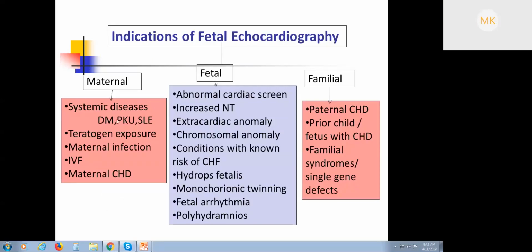Maternal causes, for example, if the mother has illnesses like diabetes mellitus, systemic lupus erythematosus, or Sjogren's syndrome, so any of the autoimmune diseases, or rarely phenylketonuria. Or if the mother has been exposed to certain infections, like it could be rubella, toxoplasmosis, or the mother is taking medications like typically anticonvulsants or antidepressants, or if the mother herself has a congenital heart disease, and if it is in vitro fertilization, if it's assisted reproductive techniques used for conception, then fetal echo is indicated. So all IVF babies, we need to do a fetal echo.